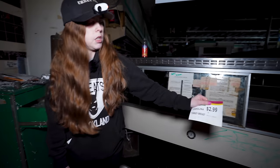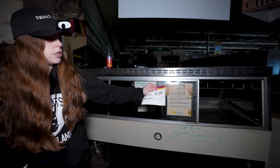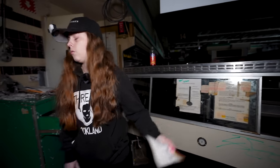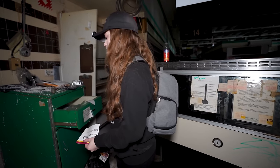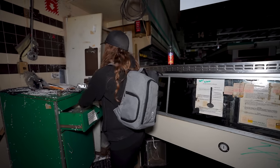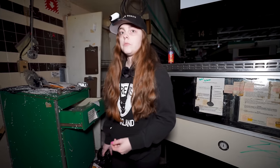Here's like Carolina Turkey Breasts. And it's saying dates from 2017. Now this could just be an old one that they threw in here. That's cool. But we'll find out the date. We'll try to find clues while we're here if we can't figure it out. There'll probably be dates on everything in here.